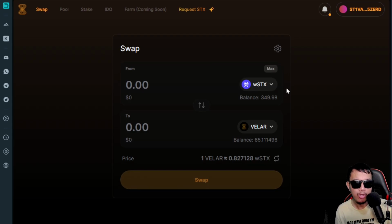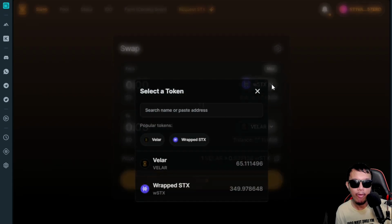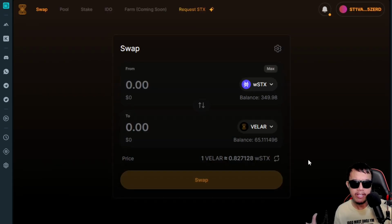And if you go back to the swapping platform, as of this time, they only have wrap STX and Velar. And maybe sooner or later, they will be adding more coins for us to swap and then add or remove liquidity, staking, and coming soon, farming, and so on, okay? Now, let's try to check out the pool.